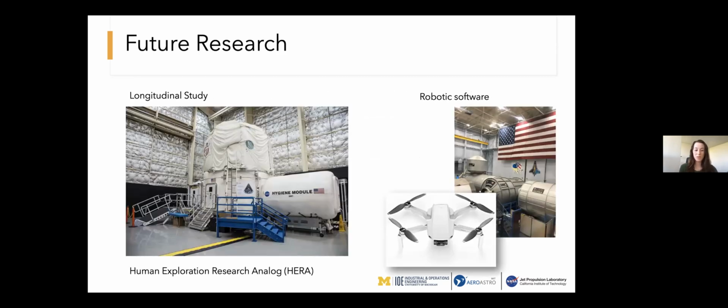So in terms of future research, what we have lined up is we are implementing the simulation software at NASA's HERA facility. So it's the Human Exploration Research Analog. I don't know how many of you are familiar with that, but basically they usually put 4 crew members in for an extended mission, so about 45 days. And so what we're going to see here is if operators' strategy changes over time as they get comfortable with the system and use it for regular inspection operations.